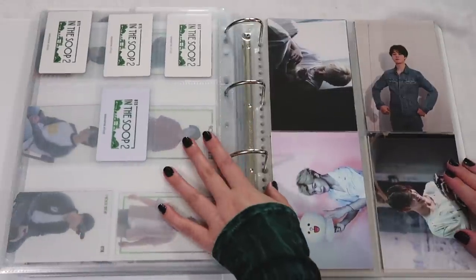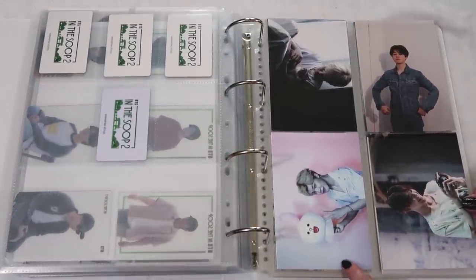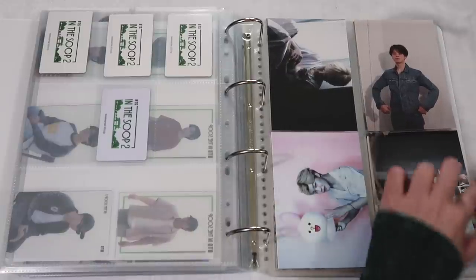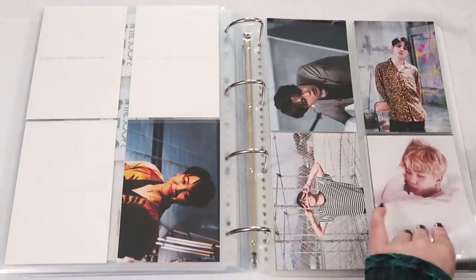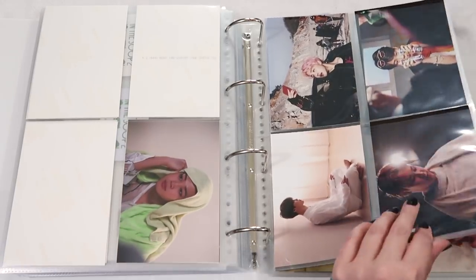Okay. So this is from the Serendipity exhibition. This was the very first thing I went to as ARMY, and it just means a lot to me. These are all Jimin's Season 1. And these are all of his Season 2. These are all of his Season 3.